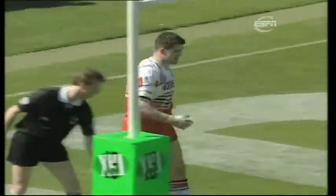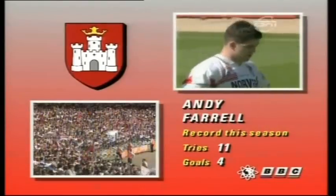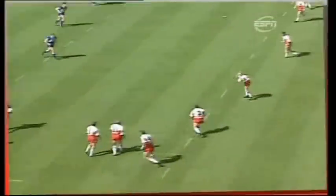Andy Farrell, lurking, loitering with intent, I suppose, picks up the kick. It's 8-0 to Wigan. Wigan have two chances, they strike twice and they're in the lead. It's his 11th try of the season and they don't come much easier than that.